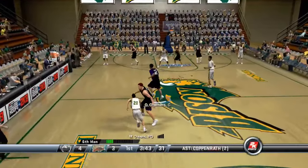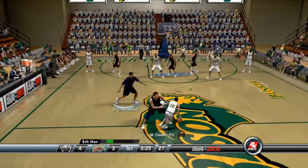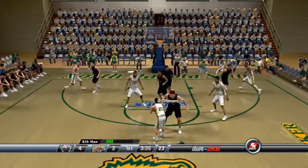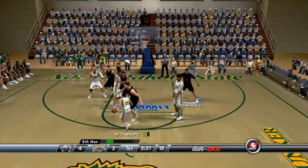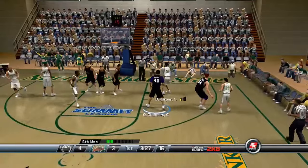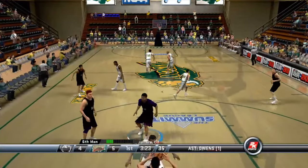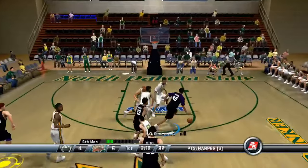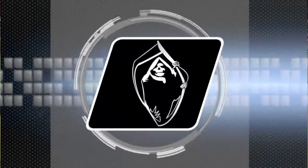Under 4 minutes left in the half. Harper feeds it to the right wing. Bounces it to the right. From the baseline. Perfect shot by Harper. They now lead by one. Chalmers takes it up. Lays it right in. They lead by one.